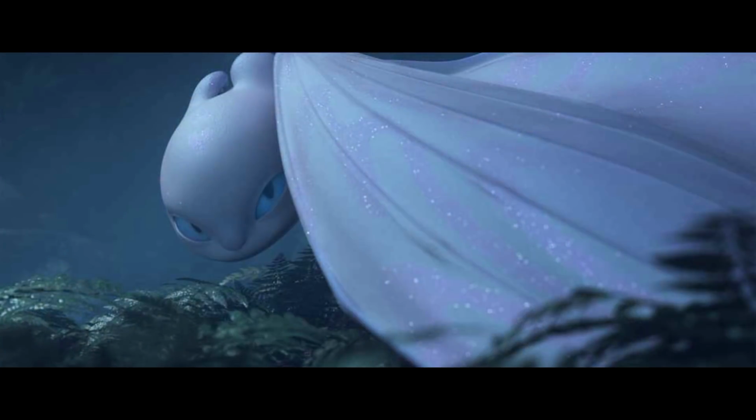Then we have a picture of the actual white Night Fury, or the Albino Fury, even though there's some debate if this is truly an albino or not.